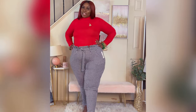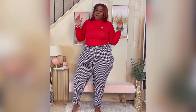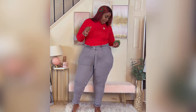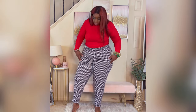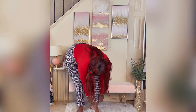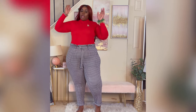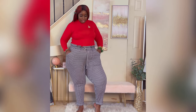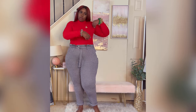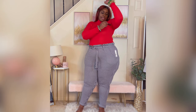Okay, you guys, this is the second look. For this look, I paired these white and black houndstooth pants that are a size 3X, size 21, made by No Boundaries also. The price on this is $12.88. These are one of my favorite pants that they carry. I already have another pair in another haul that I haven't released yet, but these are extremely stretchy and very comfortable. The material is nice and I like the look, and I paired it with this red turtleneck, which is a size 2X, size 19, and this was $7.98.